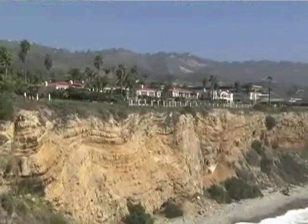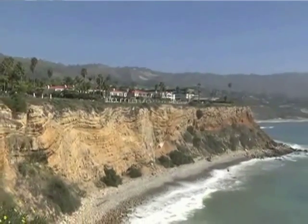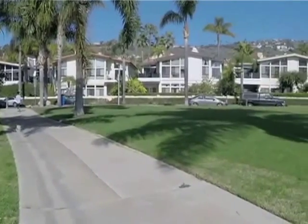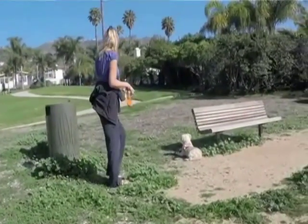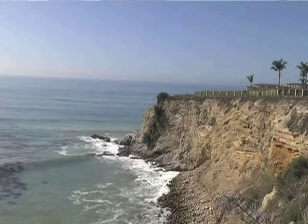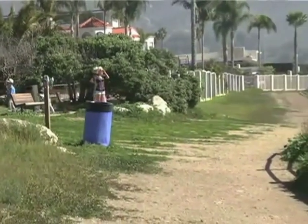The view, of course, is spectacular. Nice open field, great place to bring your dog or your family or kids on the weekend. Always on a leash with the dogs, of course. What about things like picnics? I mean, it looks such a wonderful location. There's some wonderful picnic tables down closer to the bluff to enjoy the view, you bet.